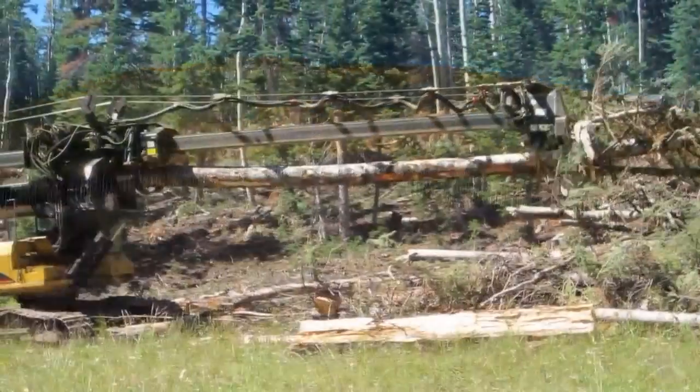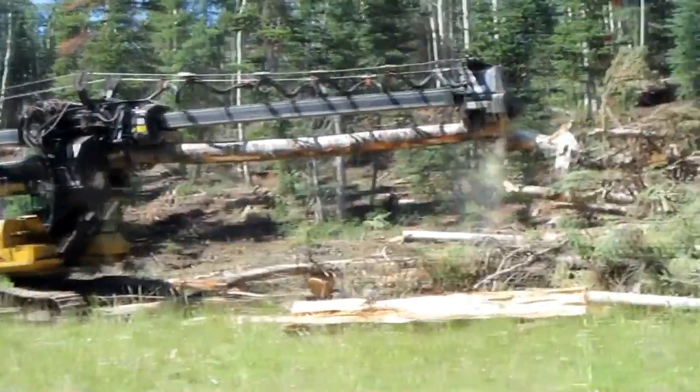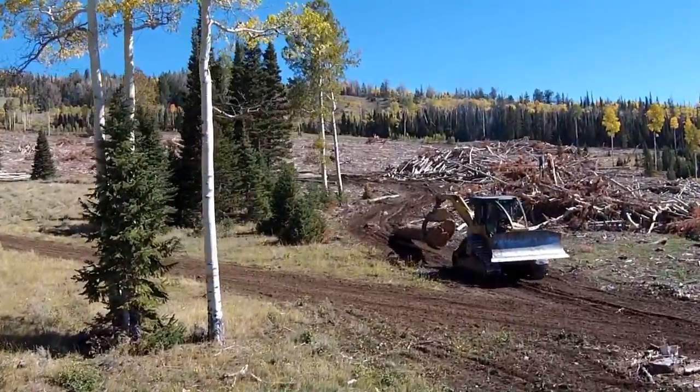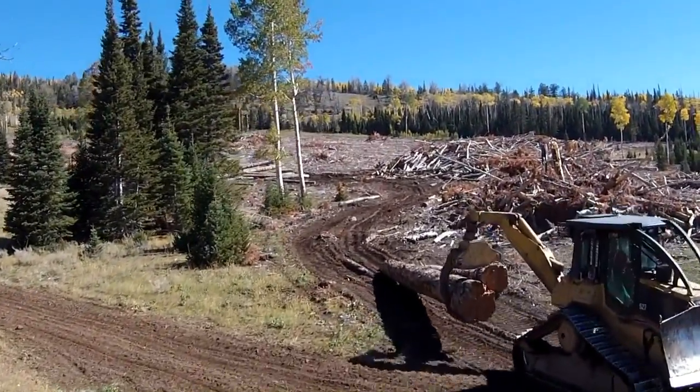It's been mechanically thinned. I'm looking to do the same type of thing, to be able to get in there and use prescribed fire to reduce those hazardous fuels. So the thinning prior is really beneficial for us to be able to be successful at that.